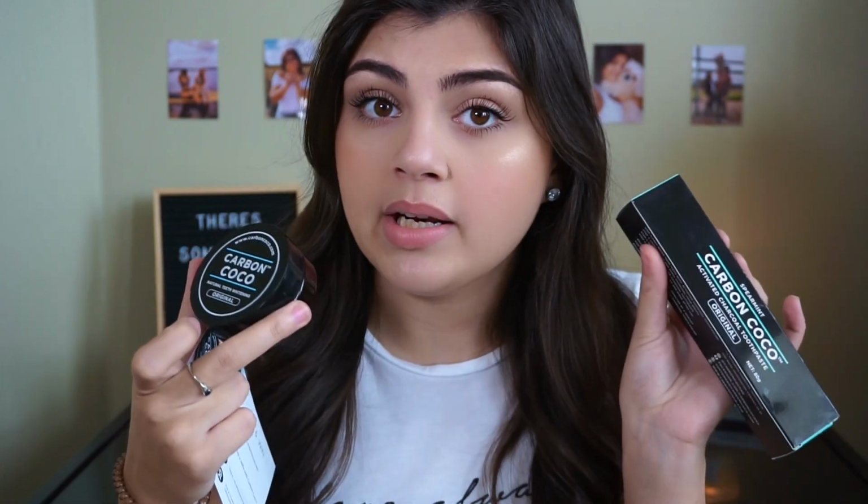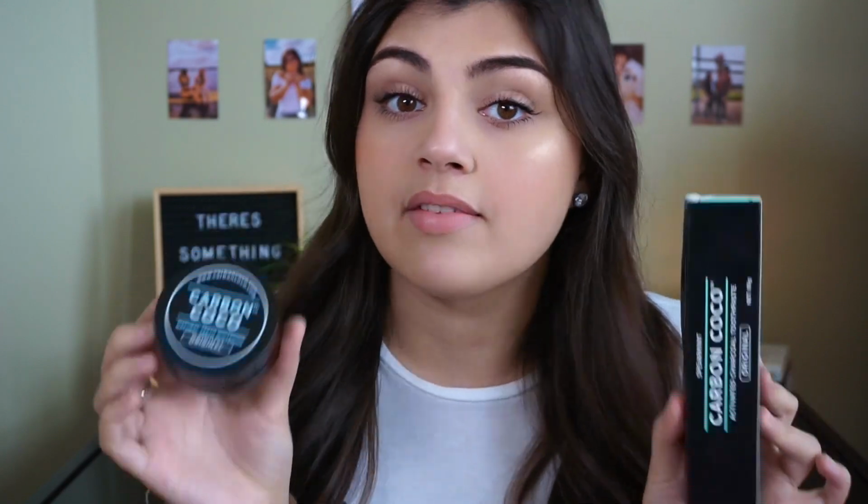Now it does say for best results, use daily for 7 to 14 days. But if you're someone like me that just doesn't think that's completely practical, you are totally able to switch between using your whitening stuff and your regular toothpaste. It's totally safe, obviously, because all of this stuff is natural, but you might not get the same results as you would if you use this stuff consecutively for 7 to 14 days.